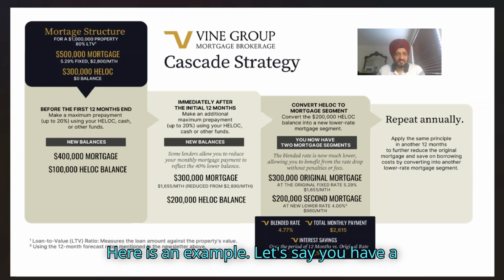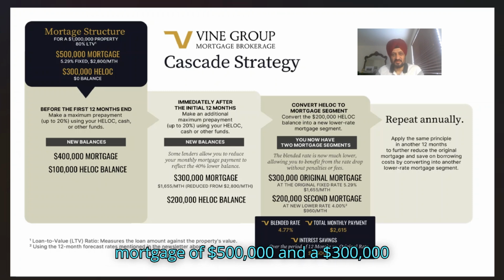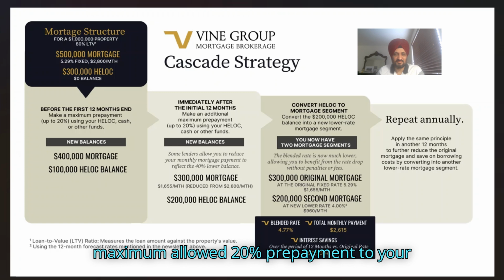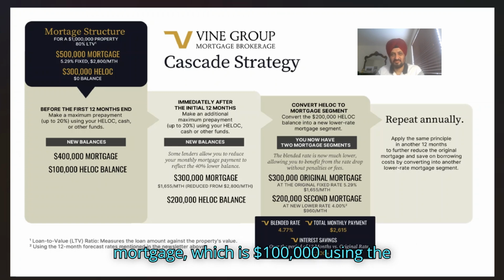Here is an example. Let's say you have a mortgage of 500,000 and a 300,000 HELOC on a 1 million property. Before the end of the year, make the maximum allowed 20% prepayment to your mortgage, which is 100,000, using the HELOC. In the first week of the New Year, apply another 100,000 prepayment.